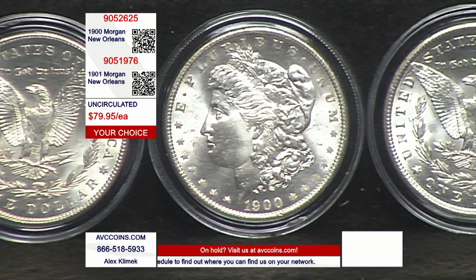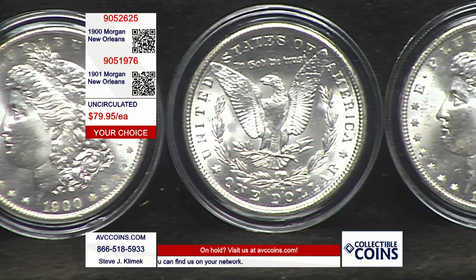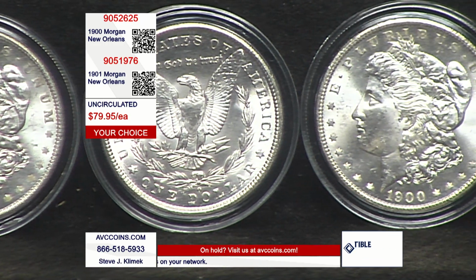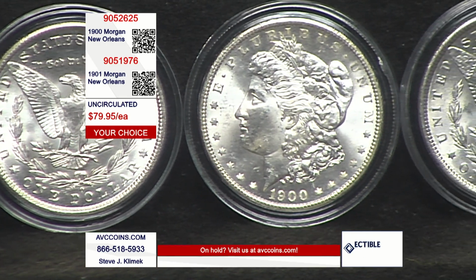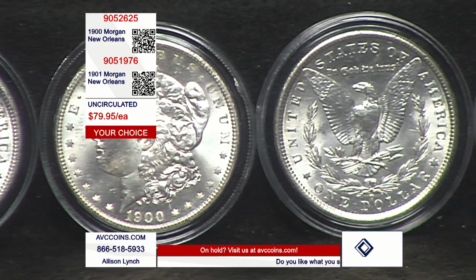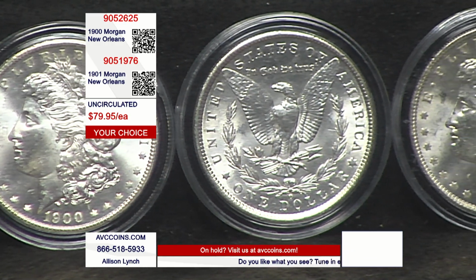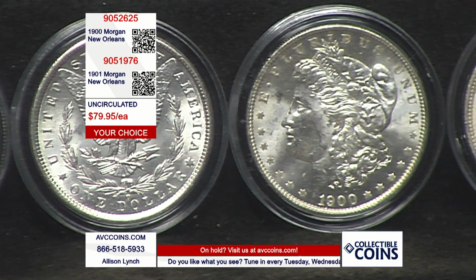Well, when the Morgan dollar came out after the Bland-Allison Act of 1878 and the introduction of the Morgan dollar, we had no coins being made in the middle of the country, yet we were expanding at levels we've never seen before. We need to reopen the New Orleans Mint. And they did. But that was done in 1879, a year later.